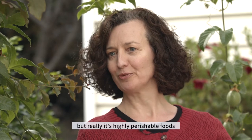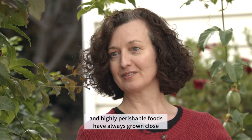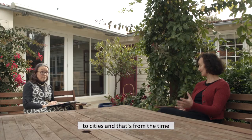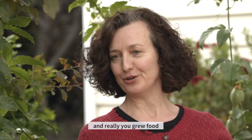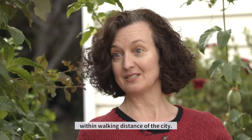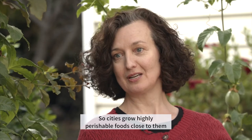But really it's highly perishable foods, and highly perishable foods have always grown close to cities, and that's from the time when it was quite difficult to feed a city, and really you grew food within walking distance of the city. So cities grow highly perishable foods close to them.